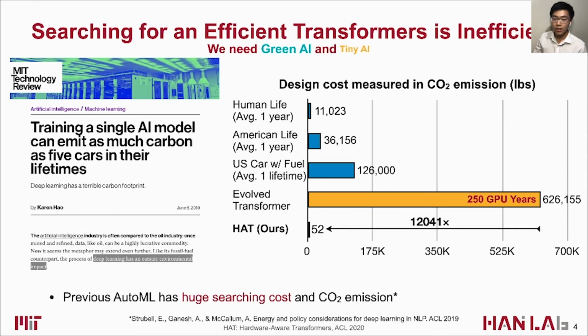To make things worse, it is also difficult to design an efficient transformer. In existing work, the Evolved Transformer leverages neural architecture search to search for a model. But the search process itself is very expensive, producing 5 times a car's lifetime carbon dioxide emission. This issue was discussed in a paper last year at ACL 2019, and this year we bring HAT as a solution to enable green AI for environmentally friendly training and tiny AI for efficient inference.